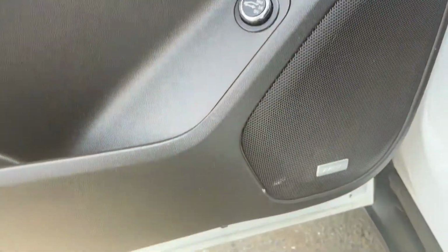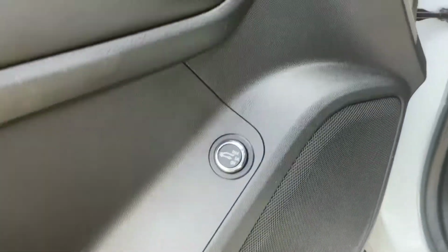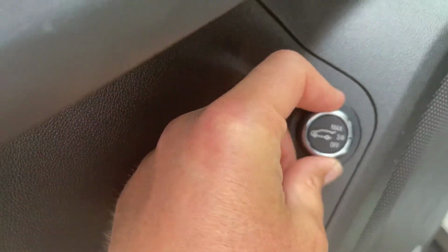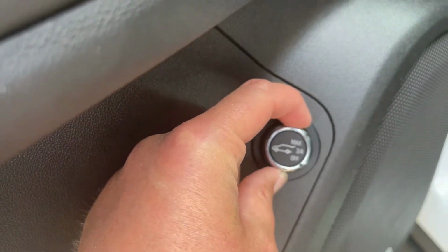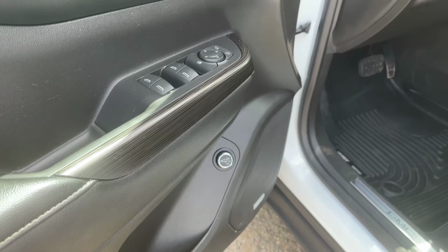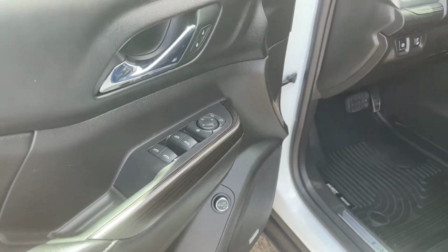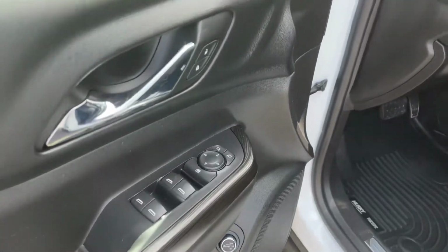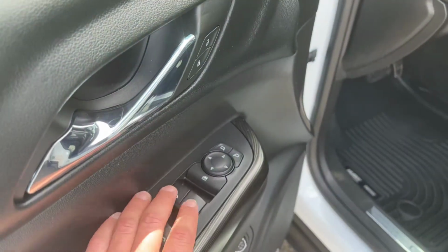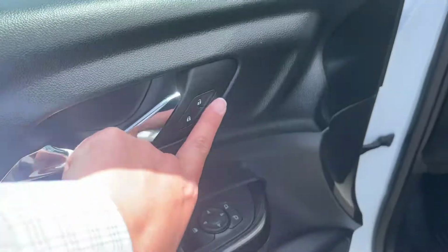You do have the Bose surround sound stereo. This is for the rear hatch power. You can have it all the way open, you can put it to 3/4 of the way, or you can click it to off. So that if you park in the garage or something and you're up against the door, you don't accidentally open the rear hatch and bang it against the wall or the garage door. Power windows, power mirrors right here, window lockout, power door locks.